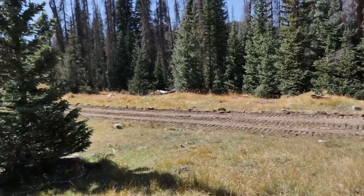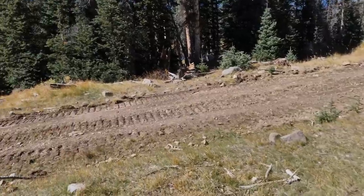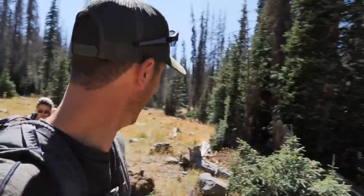All right, y'all, we just found this trail I've been looking for a long time. It's like a logging trail or something. And I can actually see the lake just through these trees, and it's bigger than I thought. So this is awesome. We found it. We found it, two hours later. Yes, it's taking us two hours. There was really no easy way to get up here.